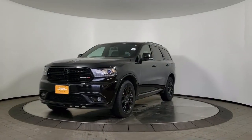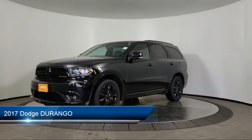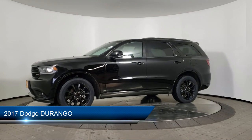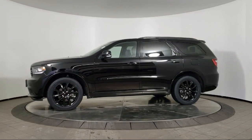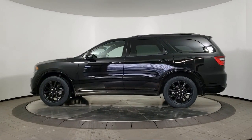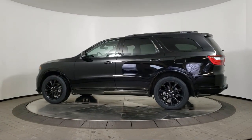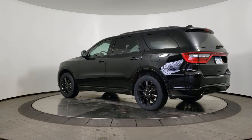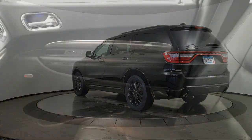And here's a look at another one of our great vehicles in inventory. It comes equipped with leather seating, keyless entry, rear spoiler, all-wheel drive, air conditioning, traction control, cruise control, fog lights, power windows, power seat, and has less than 40,000 miles on the odometer.